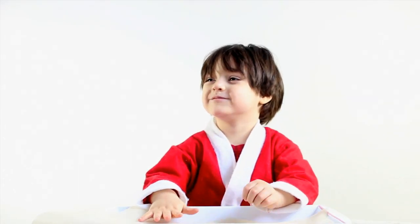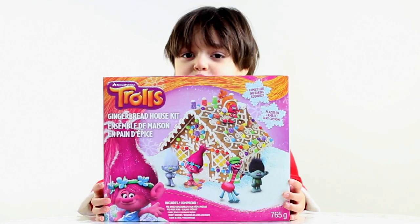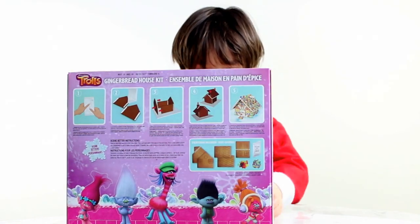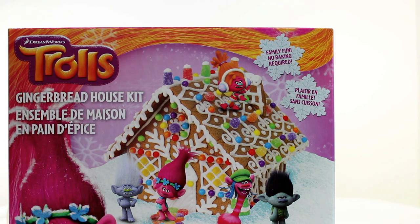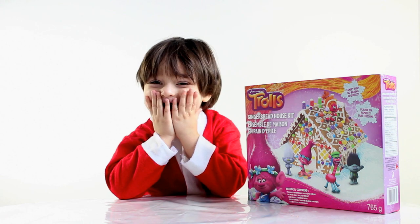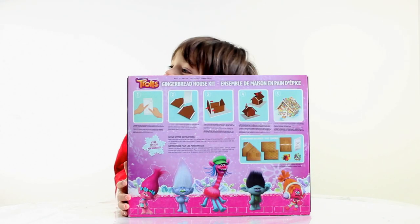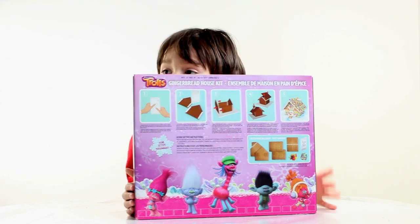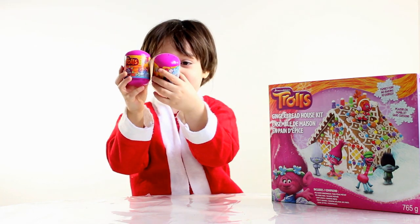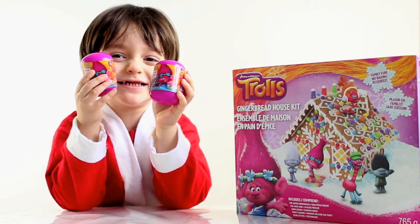Gingerbread house. Trolls! This gingerbread house kit features Princess Poppy and all your other favorites from the movie Trolls. The cute trolls. We're gonna build it together. And we got something else too. We've got one box, two trolls surprise eggs.